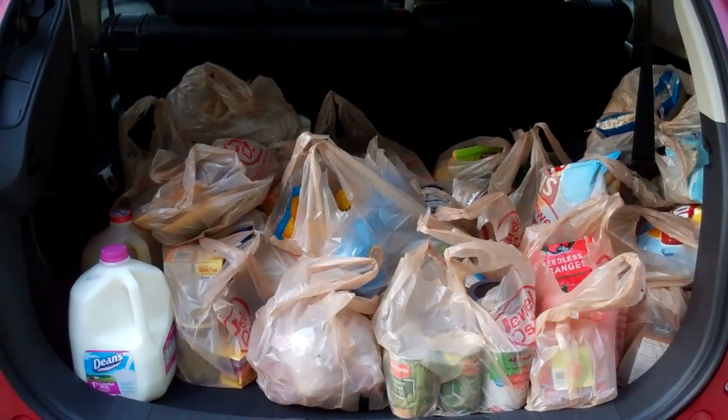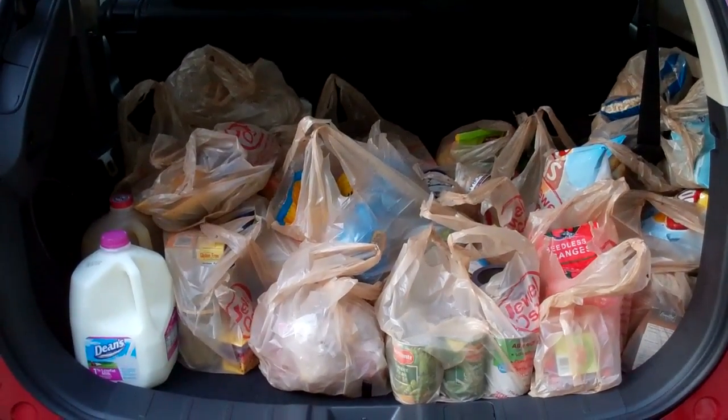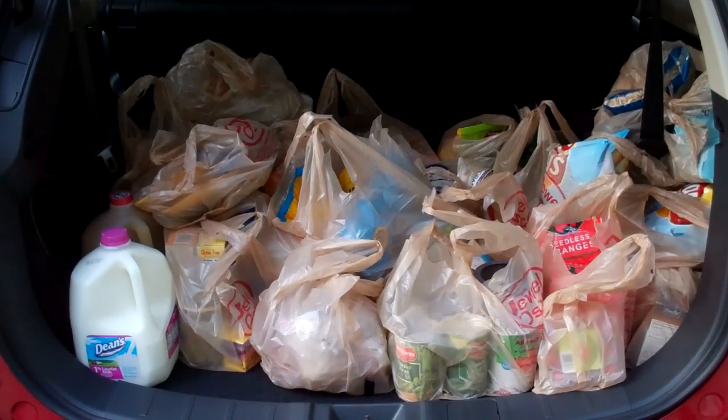Granted, this is a couple of weeks worth of groceries, but there's no way the Highlander would have accommodated them without flipping down that third row of seats.